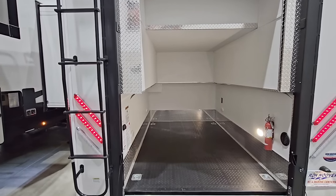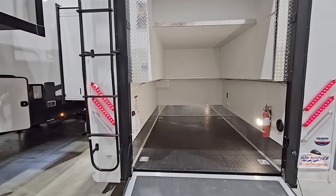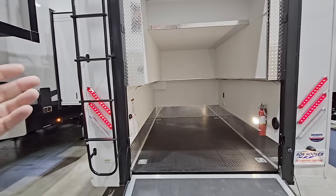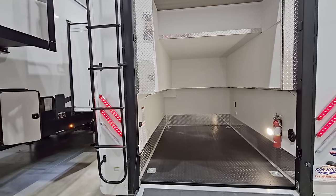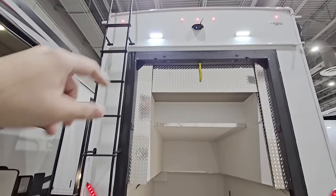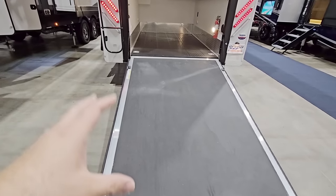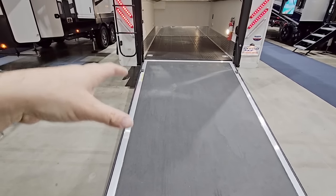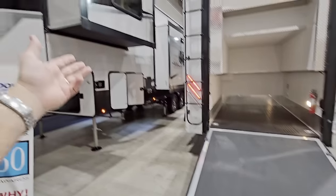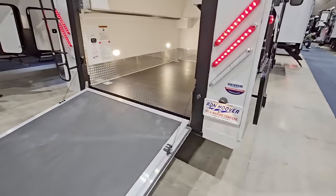For me, this would be a great spot for mountain bikes, for the kids' toys, things like that, because they're not super tall, but it also gives me the ability to protect them and keep them out of the elements when we're not using them. And I think that's important. Full walk-on roof, you have your camera system up top, nice LED lighting as well, so you can illuminate this whole area. And this is not a deck, so you can't use this as a deck area like you typically could on other styles of toy haulers. But let's hop inside this unit and see what it's all about.